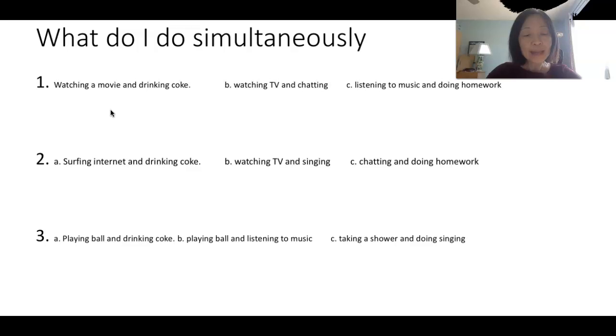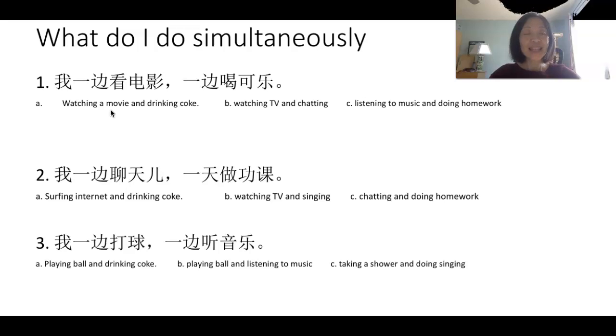我一边看电影一边喝可乐。So which one do you choose? 好，Number 2. 我一边聊天一边做功课。好，Number 3. 我一边打球一边听音乐。Now let's see.